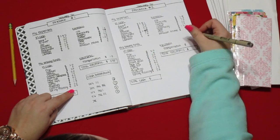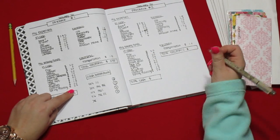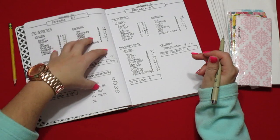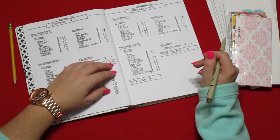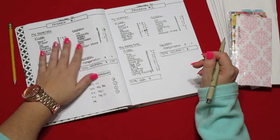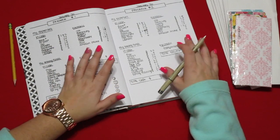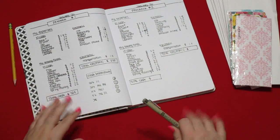Transportation is going to be $15. Now I did use all of my transportation funds from this paycheck because we had some real crummy weather here in Chicago, and the day that I needed to get home, the public transit wasn't working. So I didn't have a choice, but I'm glad I had that money set aside. I was already set and squared away, ready to go.